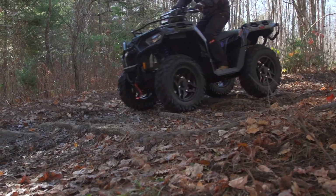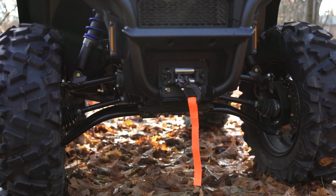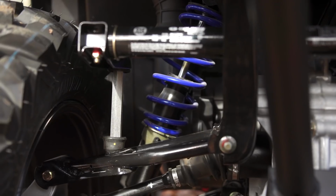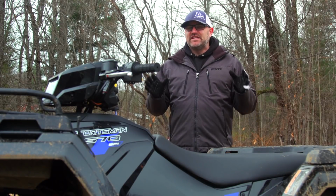However, the Hunt, Trail, and Ultimate Trail versions feature an arched double A-arm setup that yields an extra 0.7 inches of travel, though overall ground clearance numbers stay the same. The model we have here today is a Sportsman 570 Trail.